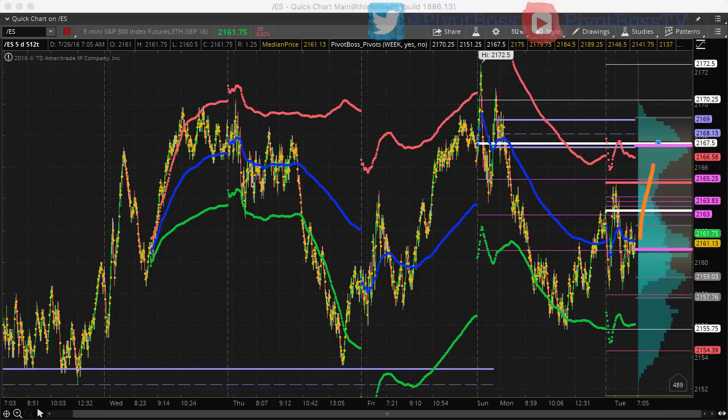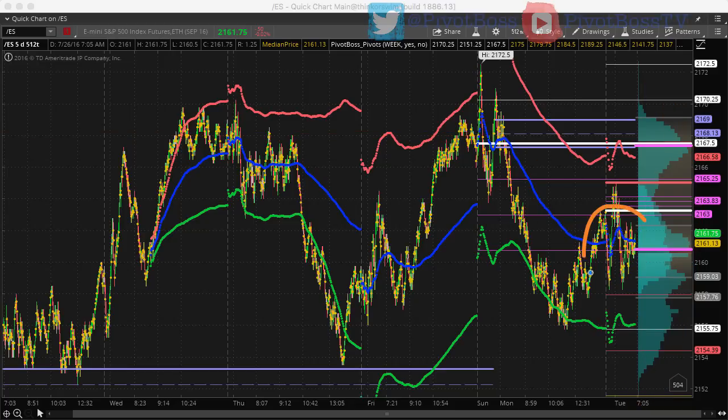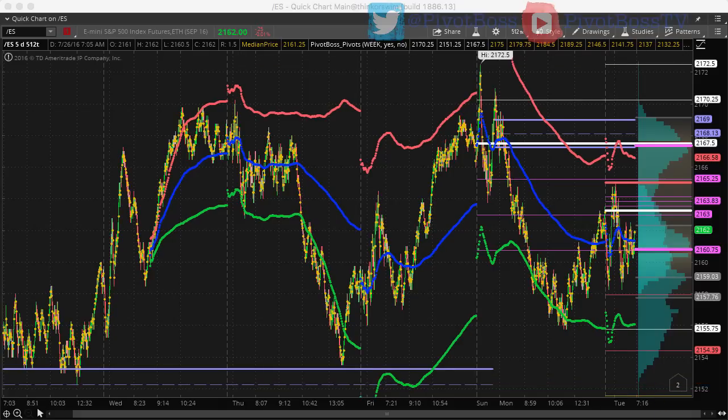So right now, should price rally into 2170 or anything above 2168 basically, could be an opportunity to fade back to value. If price gets down into 2150, 2152s, that could be an opportunity to fade back to value again. So really, right now, there's nothing here to do. We're sitting right around 5-day VPOC, 1-day VPOC, and we're basically just chopping around. So you really have to wait and be patient for the edges of the range to be tested. Right now, there's really nothing to do at the moment as this thing coils ahead of the FOMC.